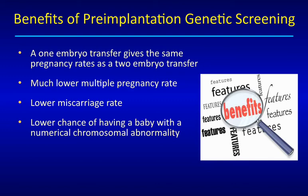As you can imagine, the biopsies also lower your chance of having a baby with a numerical chromosomal abnormality. The biopsies aren't foolproof, as you'll see in the next slide. There is a slight error rate with them, but if your biopsy is normal of your embryo, it would be very unlikely for you to have a baby with an abnormal number of chromosomes, like Down syndrome, Turner syndrome, other things. I want to make a real specific point here to let you know that this lowers the chance of chromosomal abnormalities, but it does not detect all causes of birth defects.